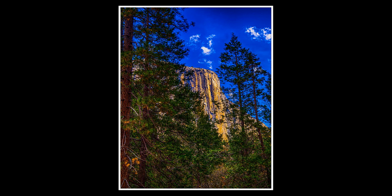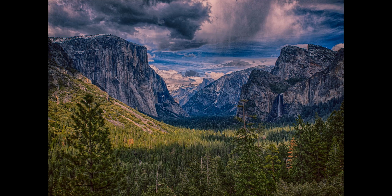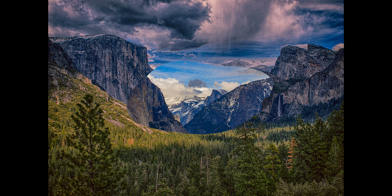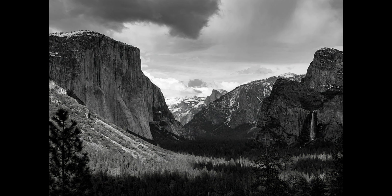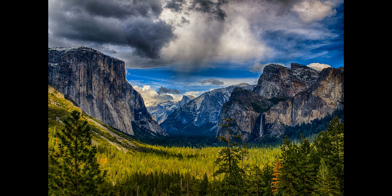There's El Capitan in the distance. There's El Capitan, Halfdome, and the waterfall. Wow, that's what you want to see when you go there. Black and white. I just know that if I went there again, I could do so much better. I know all the places that I want to go to and what I want to shoot.